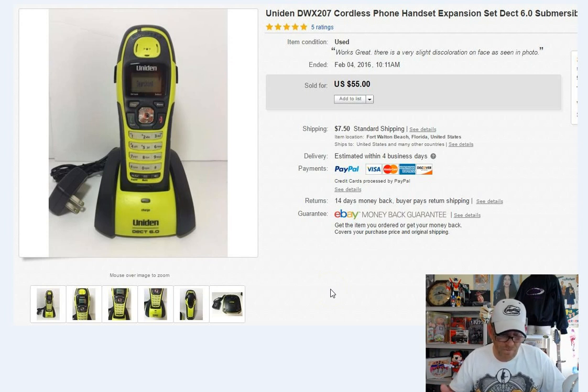You've heard me talk about before, if you're going to mess with phones like this, then you might as well just buy batteries for them, because that's the biggest return issue. They say that the batteries aren't any good in it, even though you tell them in your listing that batteries can go at any time. Everybody should understand that if you buy something and the battery goes dead, it's on you to buy a new battery for it, unless it's stated it comes with a new battery, which this one did.